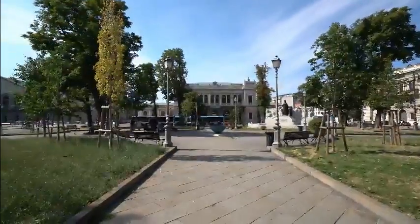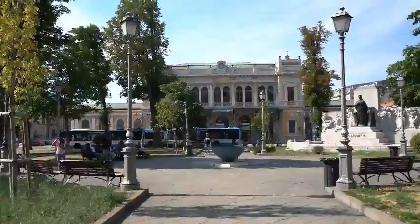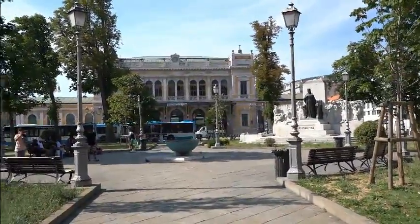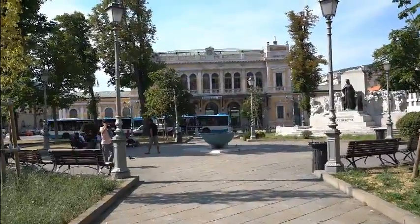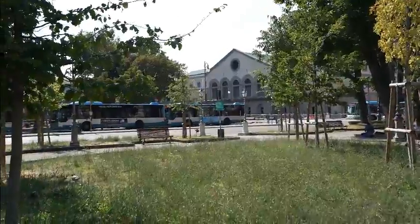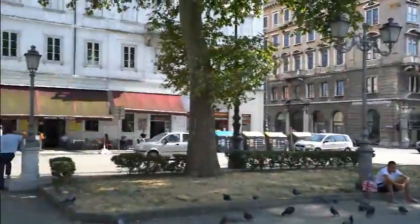So when you get to Trieste, you're gonna come out of that station right there. You either come out through the side on the right or the left of the station, or you come out through the front. I would advise you to come out through the front because there you get to see all the buses. And this is the center square, I guess, right next to the station.